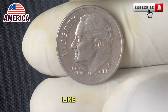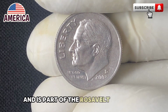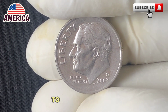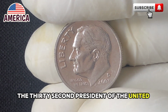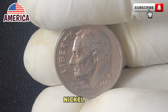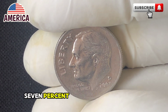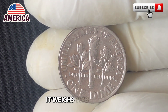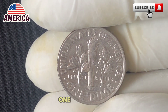Let's start with a quick overview of the 2003 US dime. This coin, like all dimes, is worth 10 cents in face value and is part of the Roosevelt dime series, which was first introduced in 1946 to honor Franklin D. Roosevelt, the 32nd President of the United States. The 2003 dime is made of a copper-nickel blend, featuring a composition of 91.67% copper and 8.33% nickel. It weighs 2.27 grams and has a diameter of 17.91 millimeters.